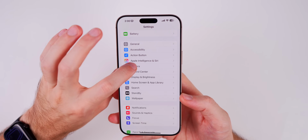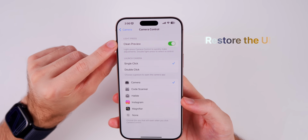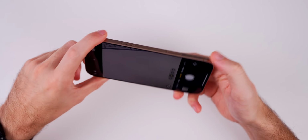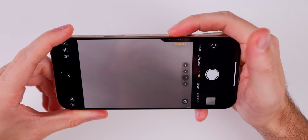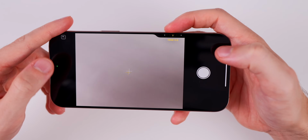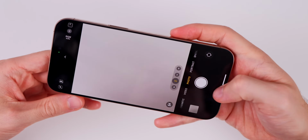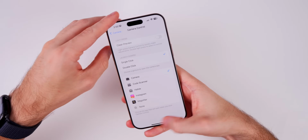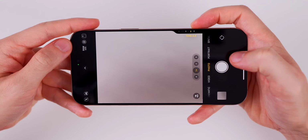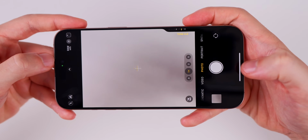And then if we go back into our settings and go to camera and then go to camera control, you might also want to disable clean preview. This is turned on by default. What this does is that when you go into this menu and you start messing with it, it will remove everything from the UI. The top and the bottom right here, you can see are just empty. It's just black. So you can, I guess, focus on what you're seeing here in the menu, but I don't like that. So now if you turn that off, you'll be able to access everything else that's down here in the regular camera UI. So all your different modes, you can see your latest photo, all of that when you turn that off.